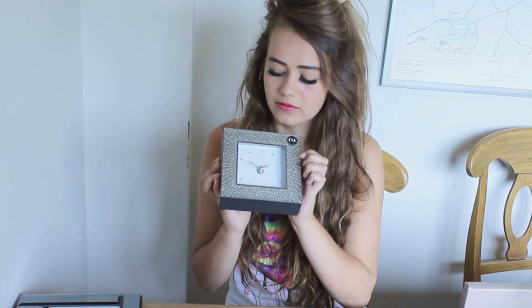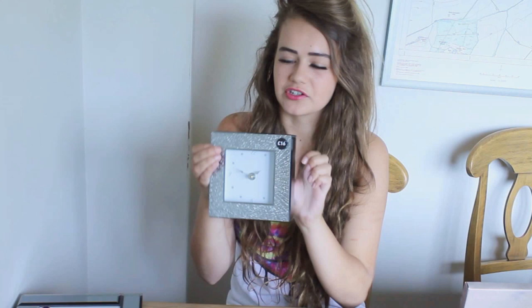And then I went to the Next home section and I bought this clock, which has got silver bits coming out of it, which I think is really cool and looks really stylish. It's got mirrors on the edges, which goes in my caravan because it's got loads of mirrors in it already, so this will add to it. This was £16, so a bit more pricey.